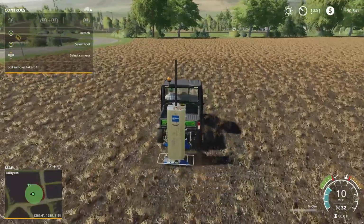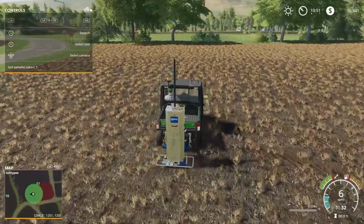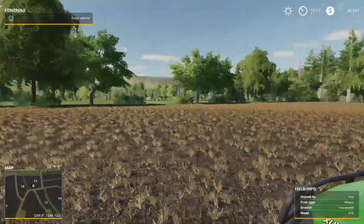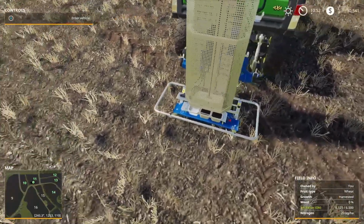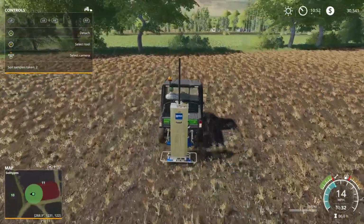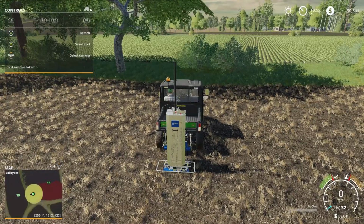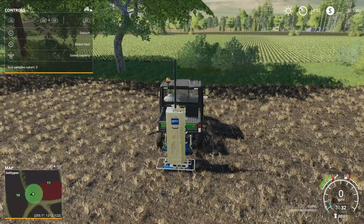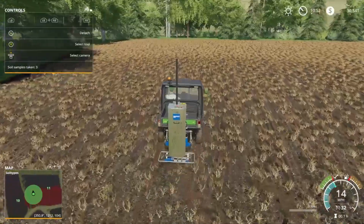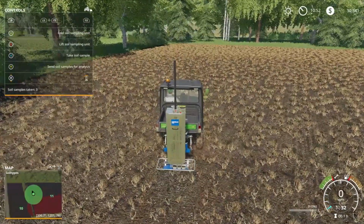So now we'll move throughout the field and saturate the field with our samples, so you can see the areas that we've already sampled on the map show up as red. That is a really neat looking model there and how it interacts with the sample trays. And we'll just continue on here until we have the entire field covered in red.